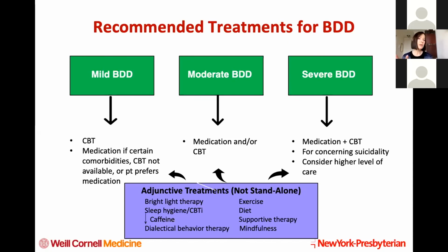Sometimes people with BDD are very anxious and not sleeping well, but often they're drinking a lot of caffeine, which can worsen both insomnia and anxiety. So we often work on trying to decrease that a bit, or some people will even stop it, and that can help. Dialectical behavior therapy, DBT, that's not a first-line treatment for BDD. The first lines are the cognitive-behavioral therapy and the serotonin reuptake inhibitors, but sometimes people benefit from having some of these techniques added to their CBT treatment.